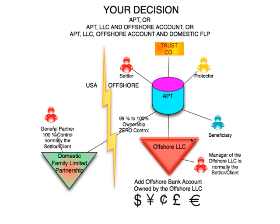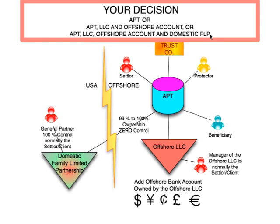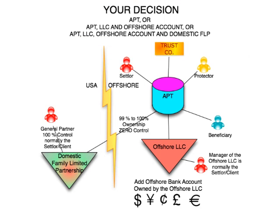The first APT, or the APT LLC in the offshore account, or the whole kit and caboodle, the APT, the LLC, the offshore account, and the domestic family limited partnership. You can do this whole thing. And for you, it's a matter of making a decision. And in my mind, the decision is, do you want the APT with the bank account and the offshore LLC, or do you want all of that along with a domestic family limited partnership, so you can include your Bank of America assets and your local apartment house into the mix of the protected assets? Start the statute of limitations running, add some marginal additional protection. The older it gets, the better that protection becomes. In my mind, it's pretty simple.